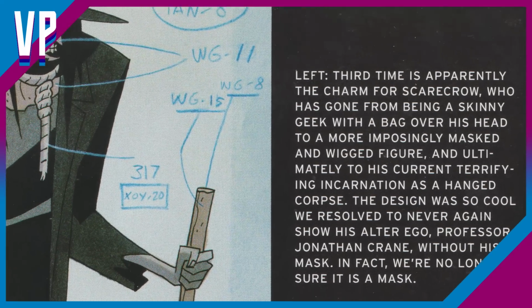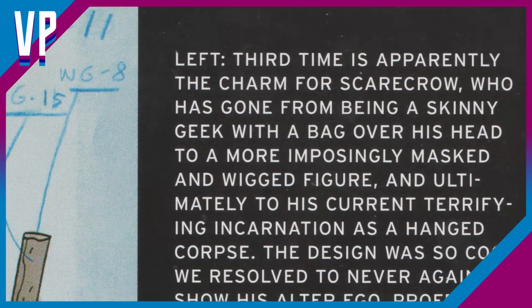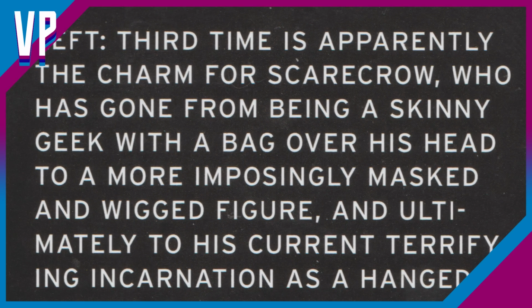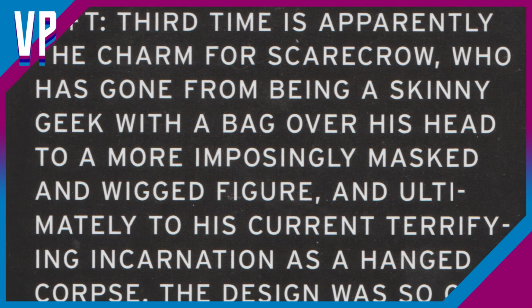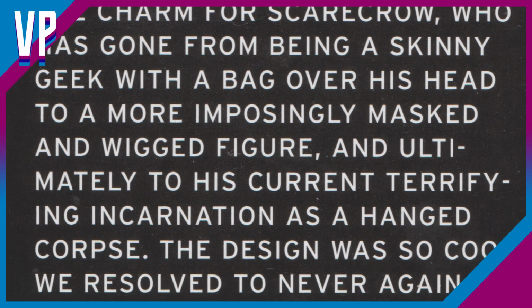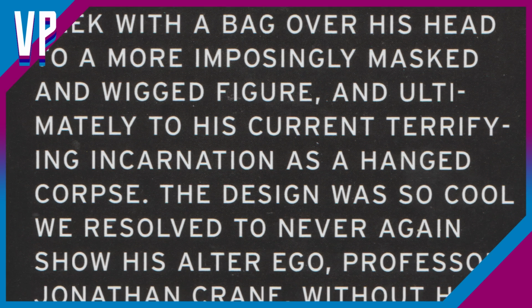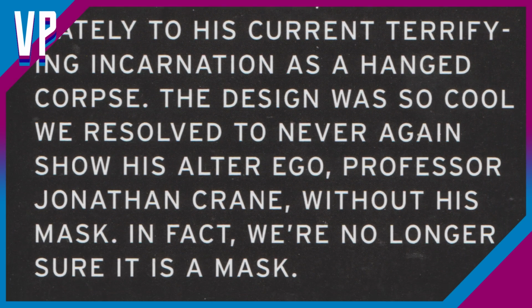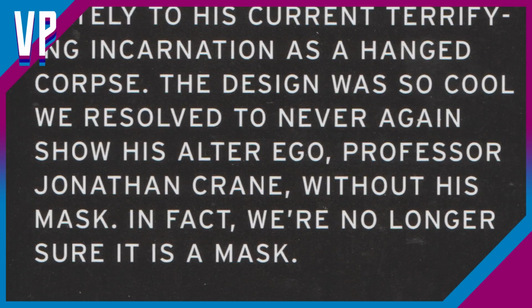I mean, Batman Animated adds even more fuel to the fire in their section where they're going over the show's redesigns, where Paul Dini says, "Third time is the charm for Scarecrow, who has gone from being a skinny geek with a bag over his head to a more imposingly masked and wigged figure, and ultimately to his current terrifying incarnation, transformation as a hanged corpse. The design was so cool, we resolved to never again show his alter ego, Professor Jonathan Crane, without his mask. In fact, we're no longer sure it is a mask."